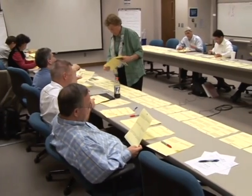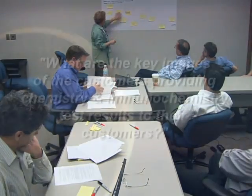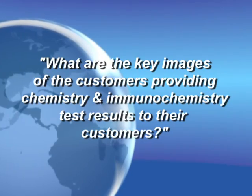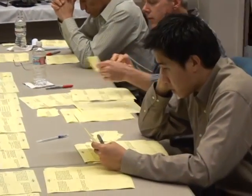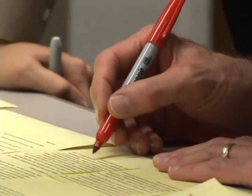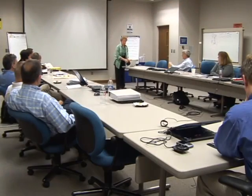To effectively capture the voice of the customer and create an image diagram based on collected data, the team has to raise the question, what are the key images of the customers providing chemistry and immunochemistry test results to their customers? To find out, the team scans through 1,200 pages of transcripts looking for images the customers gave them during their interviews. Know what it's like to be them.